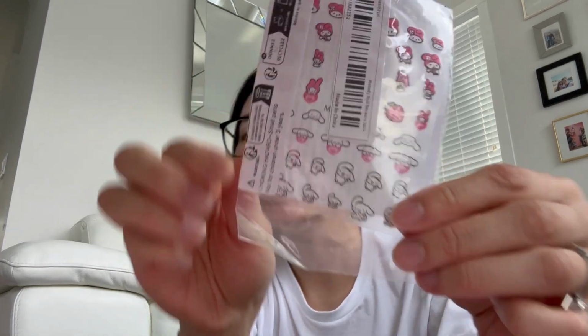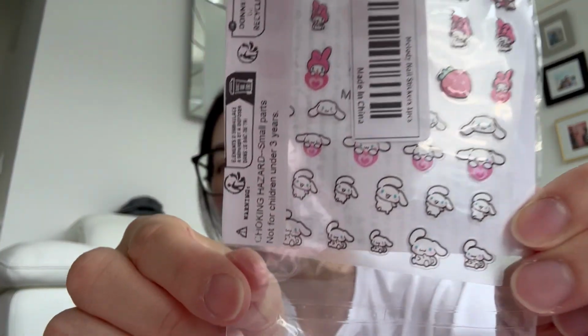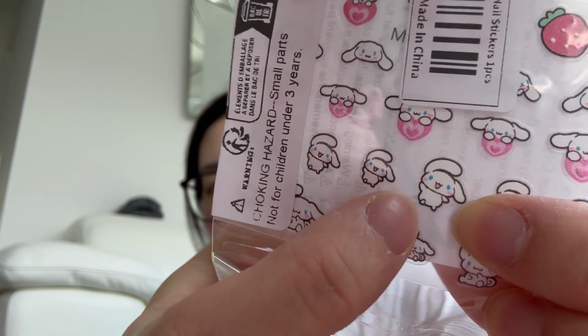And I got the girls little fun nail stickers. This one is My Melody and Cinnamoroll. Look how cute. My goodness, adorable. This one just makes me smile when I look at it. The girls are gonna love this. I can't wait to do their nails.